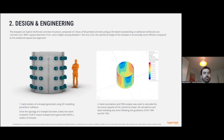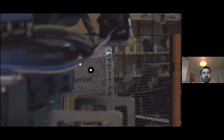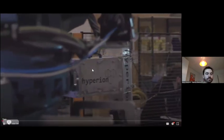We then developed a 3D model of the print, which you can see here, and did some FEM model analysis in order to ensure or satisfy ourselves that the structure will be fit for purpose. Here we've got all the reinforcements that is present inside the structure. And we went on to 3D print the formwork, the permanent formwork of the structure.